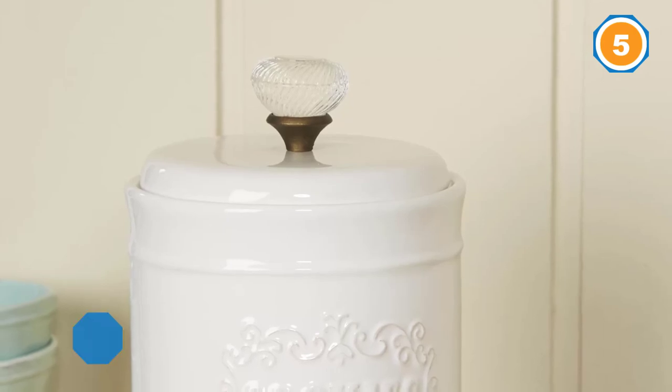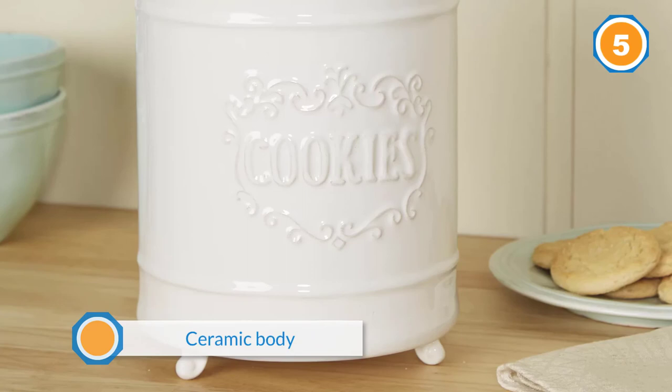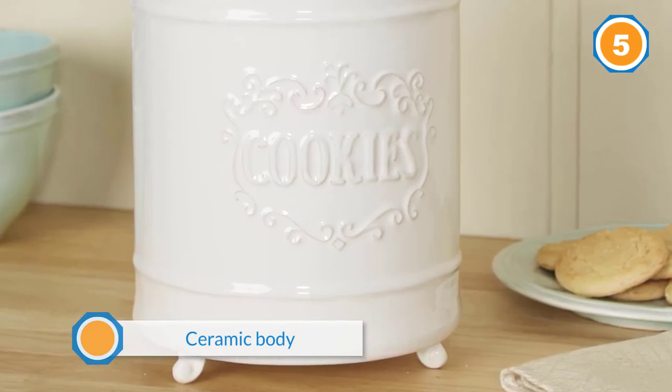Besides adding class to any home interior, this cookie jar will also add weeks of freshness to your snacks and treats, thanks to a well-fitting lid.